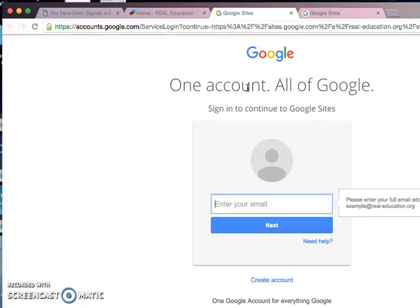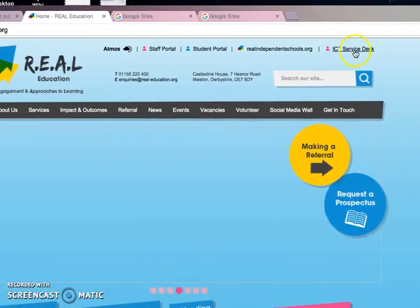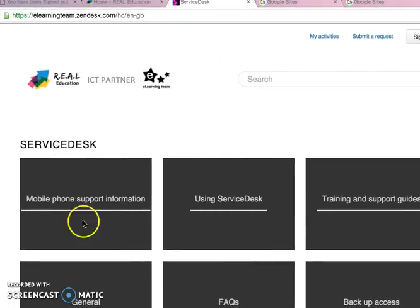We appreciate that there will be some questions and concerns, and we will address every one of those. We would ask you please to make sure that any questions or concerns are sent through to our Real Service Desk, which you can go to through the Real Education website. Top corner here is ICT Service Desk. We're building up a whole section which will appear here very, very soon in the service desk, and will include articles and information about this particular incident.